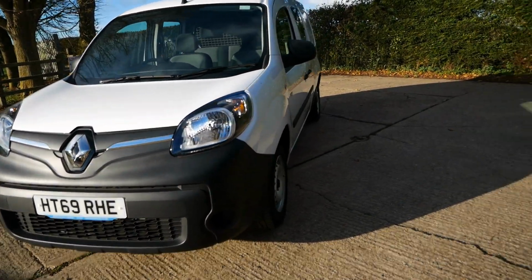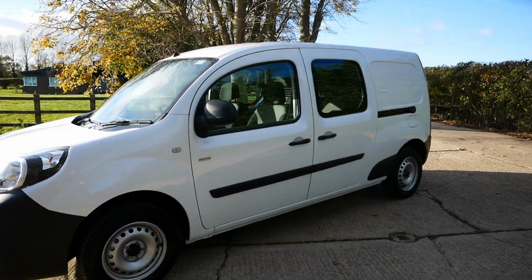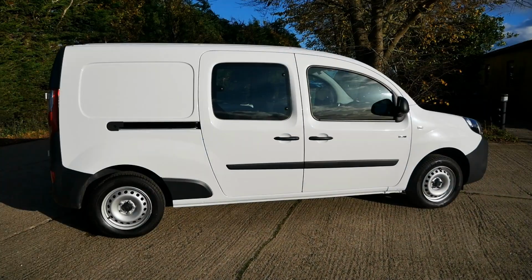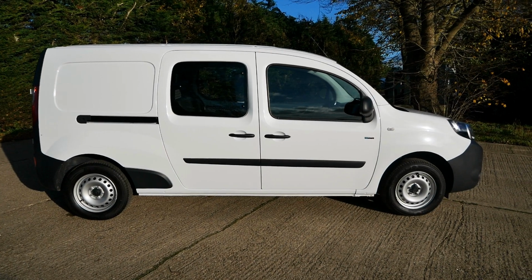And that's it. The rest of it is all like new. Obviously the tyres are all still new. It's still effectively a new vehicle. So I think I've pretty much covered everything, but all the information you're going to want is on the website, so do look at that.